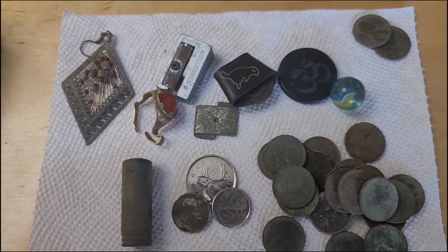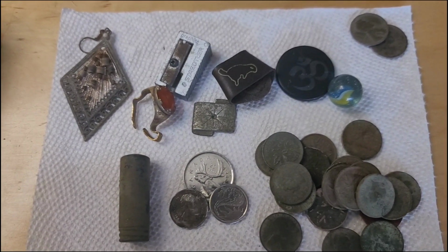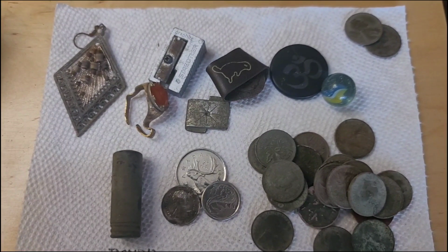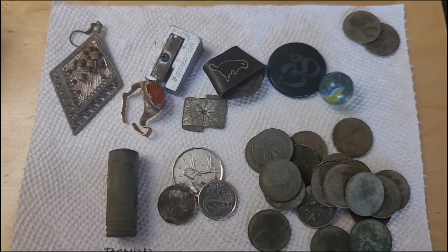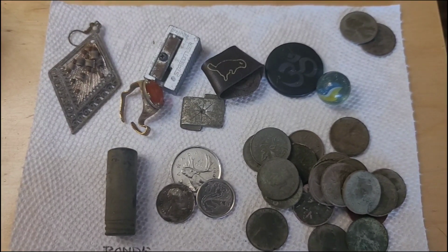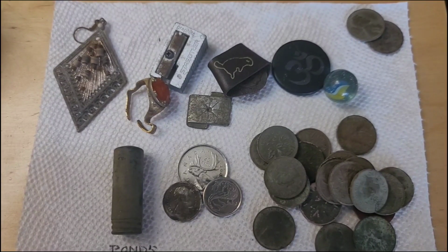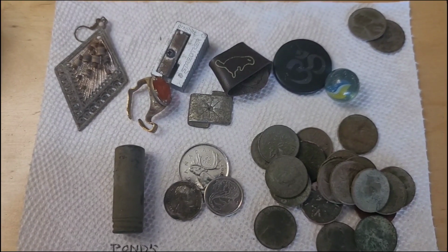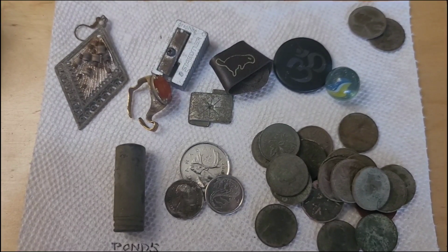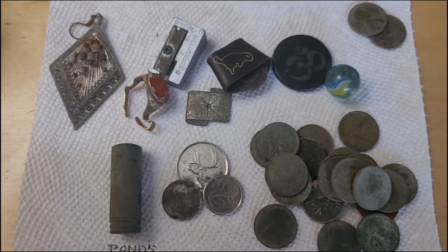Okay, time to recap this hunt. A little bit of an older park from around 1930, and after that I went to the woods, not too far away, so in the same general age area, and a picnic spot nearby that was newer but held some older stuff.